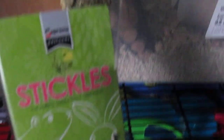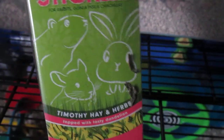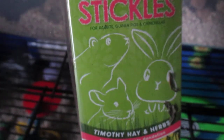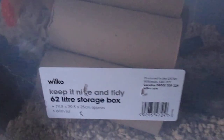Next thing I got is the Supreme Pet Food Stickles, in Timothy Hay and Herb. In her tank, she also had these, because the woman in the adoption centre really does care for the animals. She gives them all treats and toys. And they have a Dettol for, I think, four siblings and one Dettol, which is really quite good, because in Pets at Home, their tanks are like this bin, or even smaller, like half this. It's ridiculous. I've taken one out and given it to the ham, and I don't think she's interested in it. We'll see. Here's the ingredients.